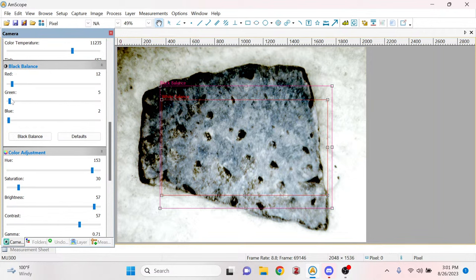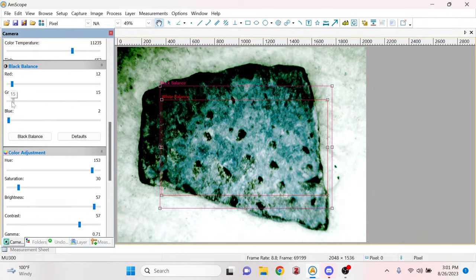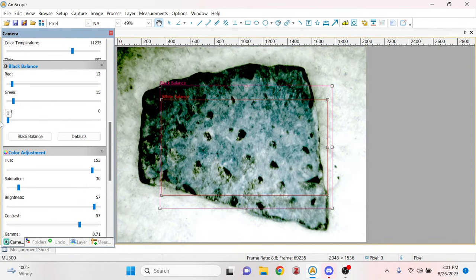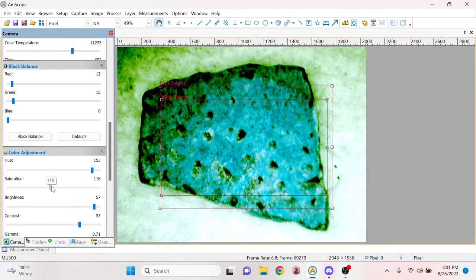What's interesting is that its actual color is kind of more of an adobe, kind of a reddish brown. But in the scope, because I've been messing around with the color settings, it's like white.